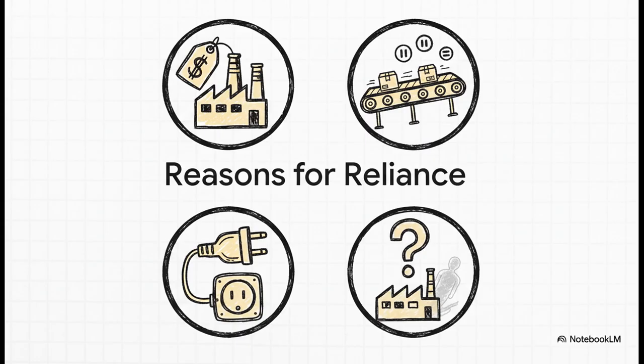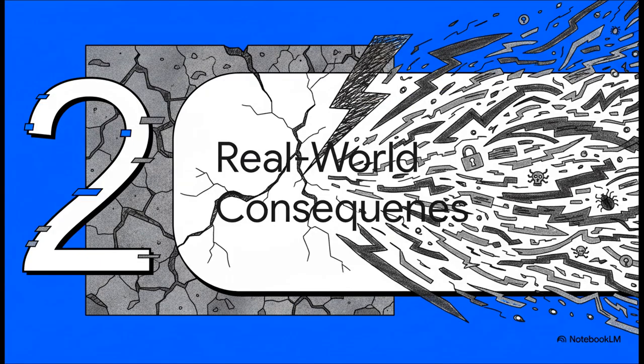First off, the cost. Upgrading an entire factory or power plant is just astronomically expensive. Second, you can't just shut everything down for a week to install new gear. That's a huge loss in production. Then you've got compatibility. These old systems are often so custom-built the new tech just won't talk to them. And maybe the biggest one, what if the company that made the original machine went out of business 20 years ago? There's literally no one to call for an upgrade. They're stuck.